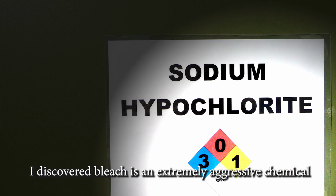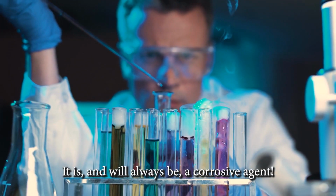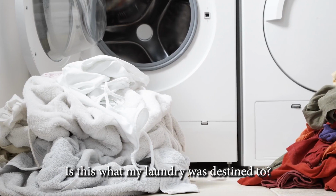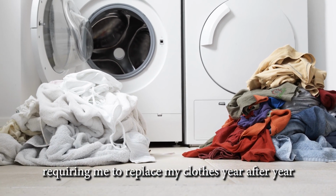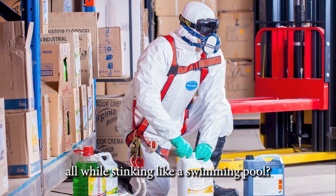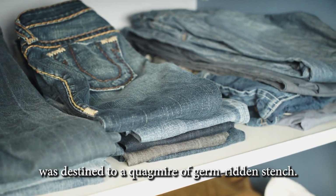I discovered bleach is an extremely aggressive chemical to be pouring into our laundry. It's absolutely horrible for all our clothing. It is and always will be a corrosive agent. It's clothing death. Is this what my laundry was destined to? Bleach eating our clothes, causing the threads to corrode, requiring me to replace my clothes year after year, all while stinking like a swimming pool. Meanwhile, my denim and other dark laundry was destined to a quagmire of germ-ridden stench.